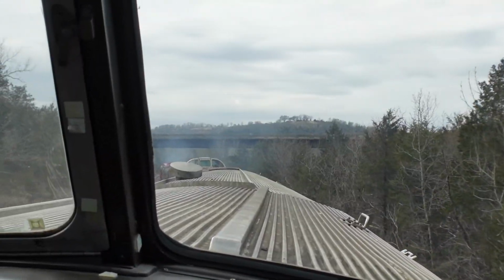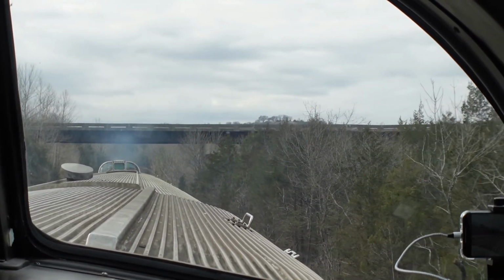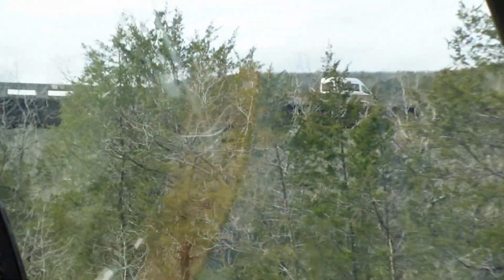In the early 1900s, Melville was a prospering little mining and farming community. There were several lead and zinc mines in this area, and some of the railroad workers lived in Melville with their families. Tragically though, Melville was destroyed by a tornado in March of 1920, and that devastation was so great that the town was never rebuilt.